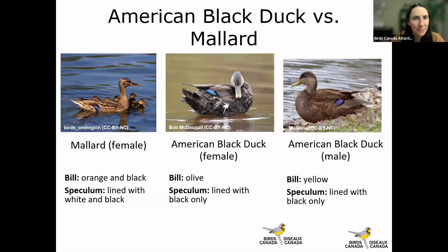Here's just a little comparison of our American black duck versus the mallard. So we have the mallard female. I didn't put the male mallard on here because he's quite different looking. But the mallard female on the left, the American black duck female in the middle, and the American black duck male on the right. And so the things that we're looking to compare for these three are the bill color. The bill of the female mallard is orange with that black middle. The American black duck female has an olive colored bill, and the American black duck male has a yellow bill. Got that? Okay.